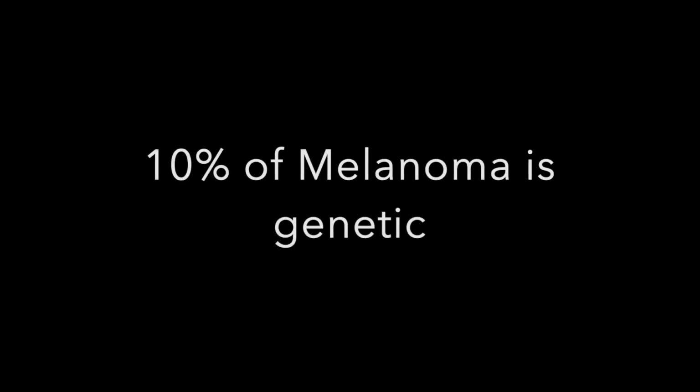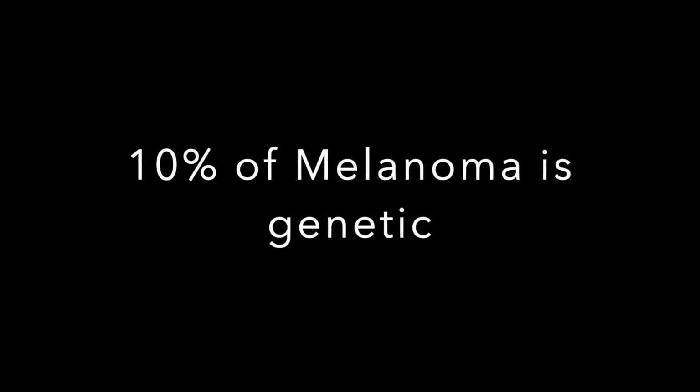Prevention of melanoma is very simple. Sunscreen, avoiding sunburns, coming to your dermatologist. Because there is a genetic familial component to melanoma. And so it's important, even if you don't burn your skin or you're never in the sun, if you have a family history of melanoma, you have to see a dermatologist. Be as protective as you can.